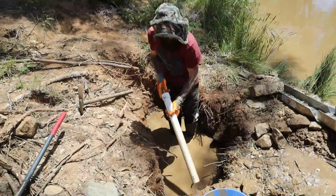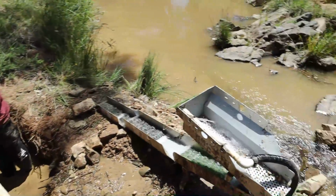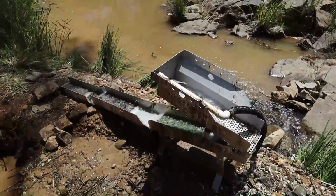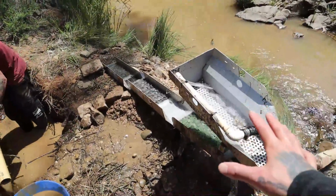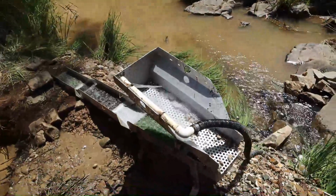Amazing. Ladies and gentlemen, Mick is just cleaning up the bottom of the hole where we touch bedrock, and we're about to shut everything off and clean out the top runs. The battery tower is essentially starting to run out, and we're also running out of time.